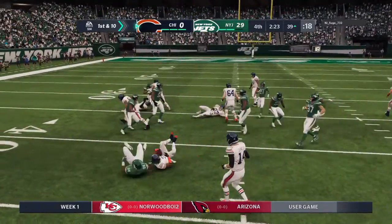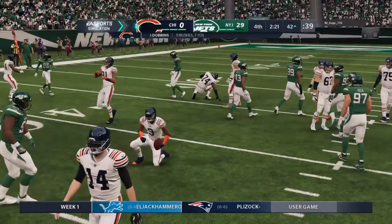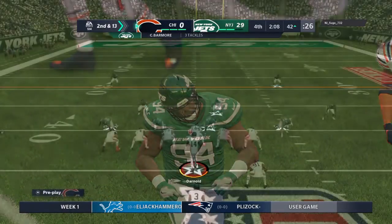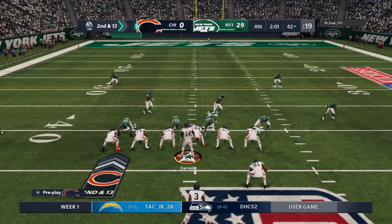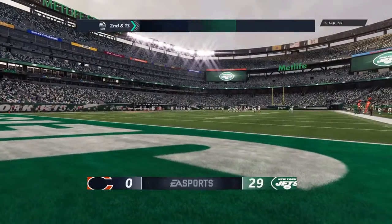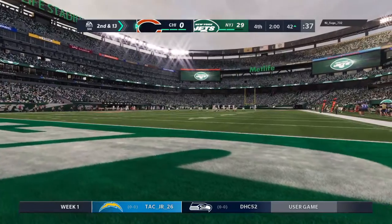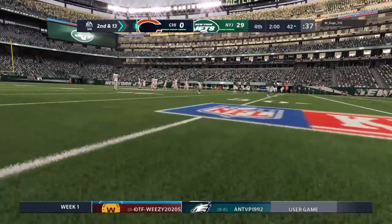1st and 10, it's Dobbins. And this has been a familiar sight all afternoon as they stop him behind the line. Different story this time around. We had that huge gain followed by a sizable loss here. Just 2 minutes remaining here in the 4th quarter of what has been a one-sided affair.